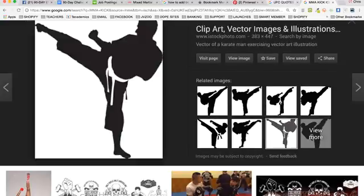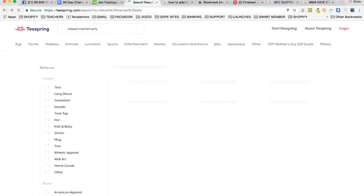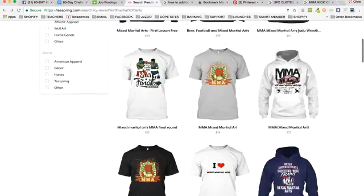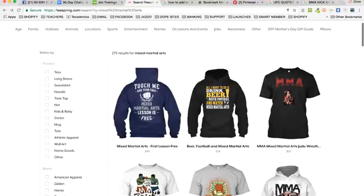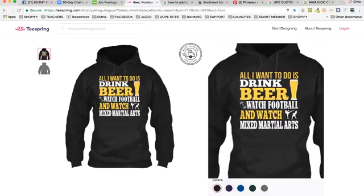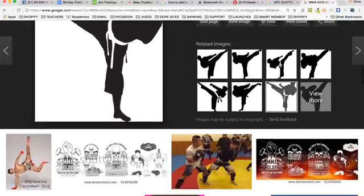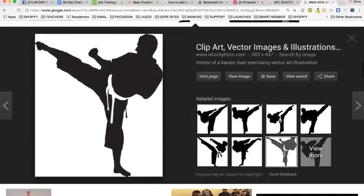Okay? And you could even go back to what we were looking at before. You can go back to this whole section and use a combination. Up here, here's somebody using clip art in this example. So this one, all I want to do is drink beer. Notice there's three things of clip art. They're using a clip art of somebody doing a high kick, and then somebody dodging the kick. They're using clip art football, clip art beer. So it can still sell well. So you could literally use something like this, like a clip art of somebody doing a high kick.